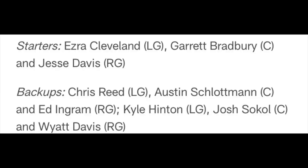We're now going to go to offense. Your starting offensive tackles, Christian Darrisaw on the left, Brian O'Neill on the right. Your interior offensive line reads as follows. Ezra Cleveland is your left guard, Garrett Bradbury center, Jesse Davis right guard. None of which are surprising. I assumed the Vikings would go this route the entire time.